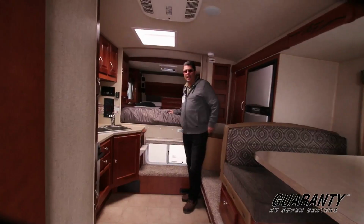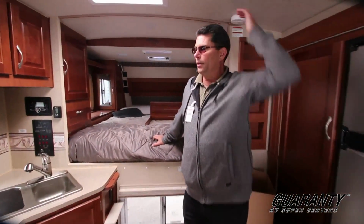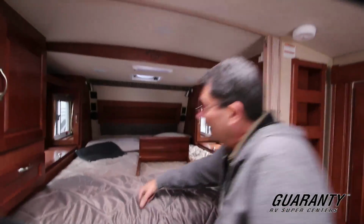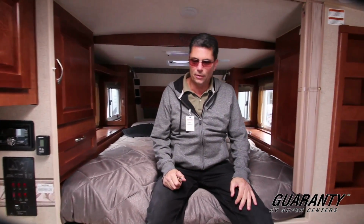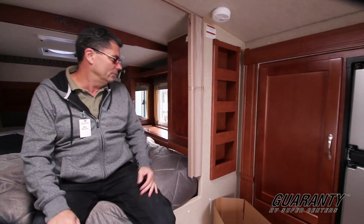Can you believe this is a camper? I mean, I'm 6'4", guys. I've got a ton of headroom inside of here. I've got a ton of headroom above, sitting on this bed up here. I have no problem sitting up here. This is an amazing camper. The 1150 Arctic Fox. Now they build a 990 and an 811, and they all have the same kind of headroom.